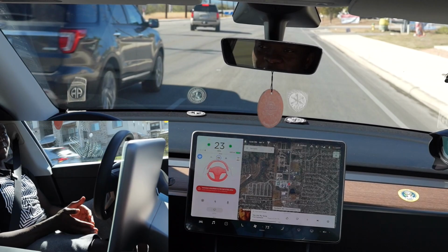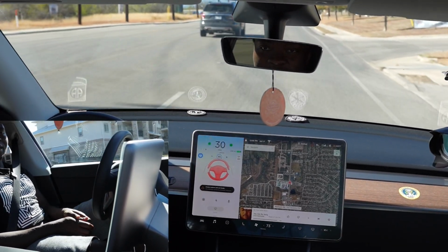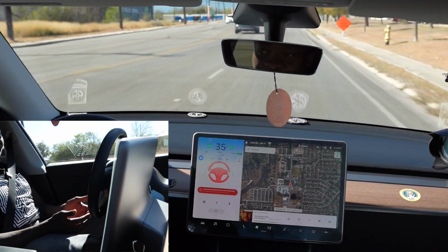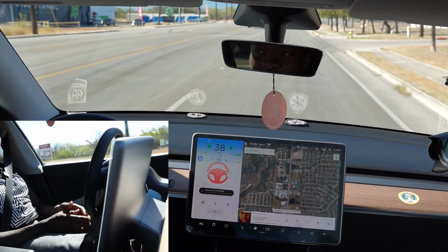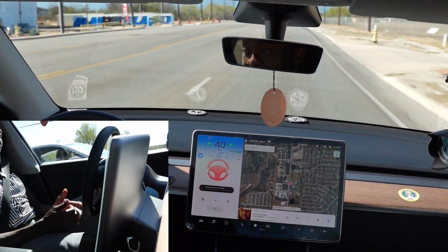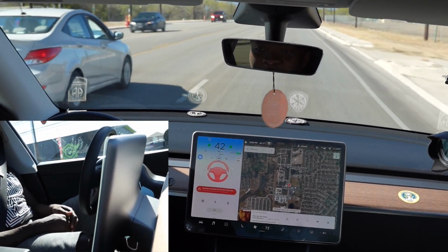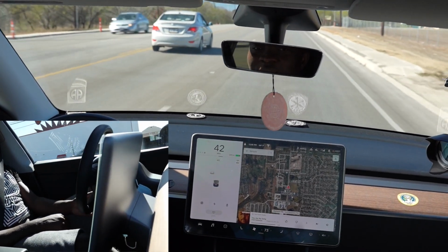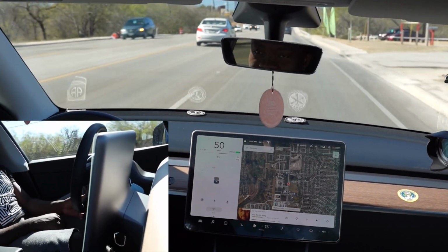This is gonna happen just in case someone falls asleep and maybe is not interacting with the car, then the car is gonna stop. As you can see, it stopped in the middle of the road. And the beep sound is going to continue probably till you wake up or you come back to the car. Okay, let's take it off. So which means now I have full control of the car.